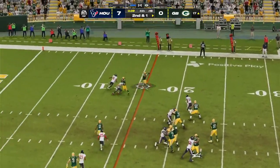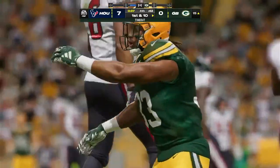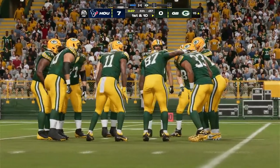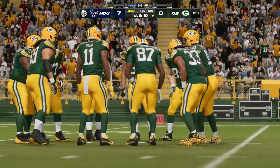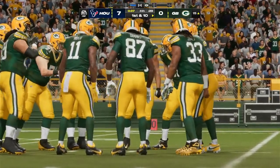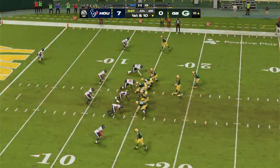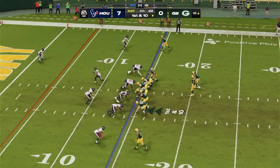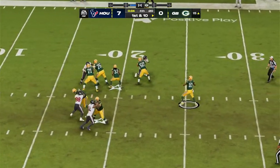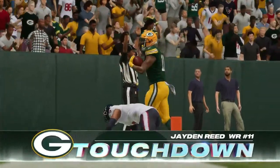Love looking to throw it. This one swung out here to Jones. The Packers going to use one of their timeouts as the clock will stop with 37 seconds to play. Here's first down. Here's Love. And it's caught. It's a touchdown.